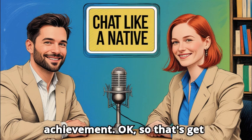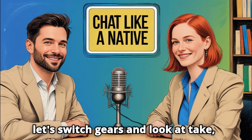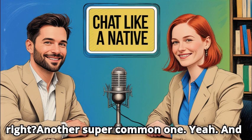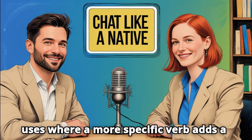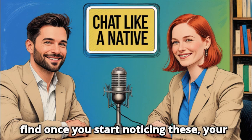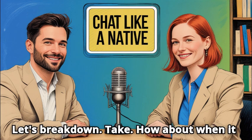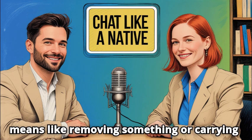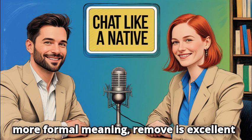Okay, so that's get covered in quite some detail. Now let's switch gears and look at take. Right. Another super common one. Yeah, and just like get, take has several common uses where a more specific verb adds a lot of nuance and clarity. And you'll find once you start noticing these, your English just feels richer. Okay, I'm ready. Let's break down take. How about when it means removing something or carrying it away? All right. For a precise, maybe more formal meaning, remove is excellent.